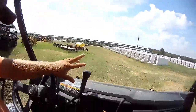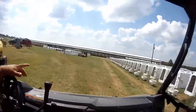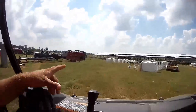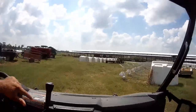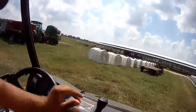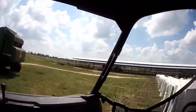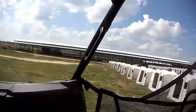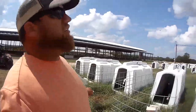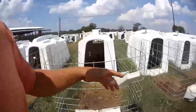Alright, we're pulling up to the calf hutches. We got these 2 rows full of the newer houses, and these are the older ones on this side. This line is full. That is the last line of the newer houses. And then we started this line with the older houses, which needs to get a little straighter than it is. But it is now full. So those calves that me and Jeremy bought, they're right here. Like that's one of them. Well, all these are right here.